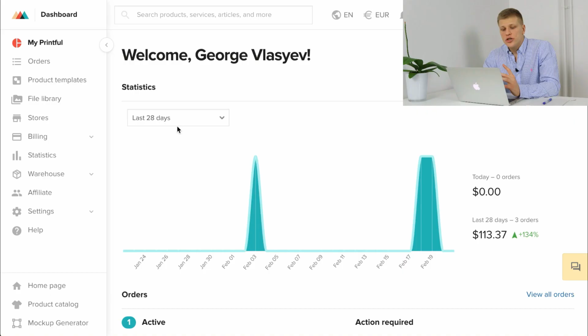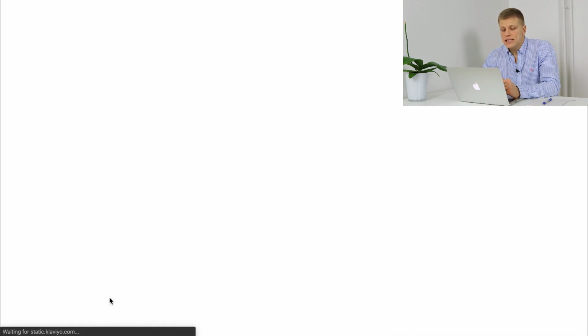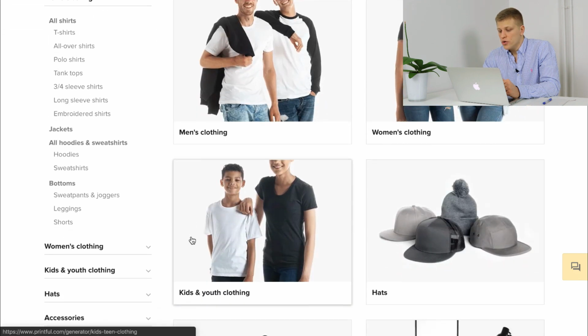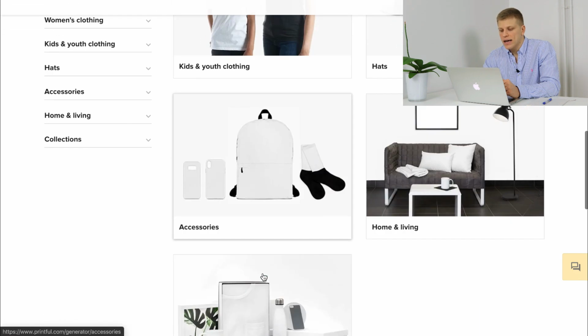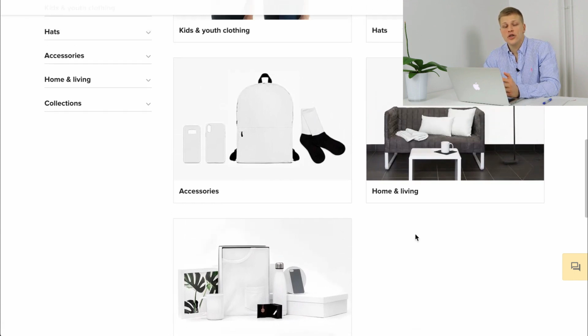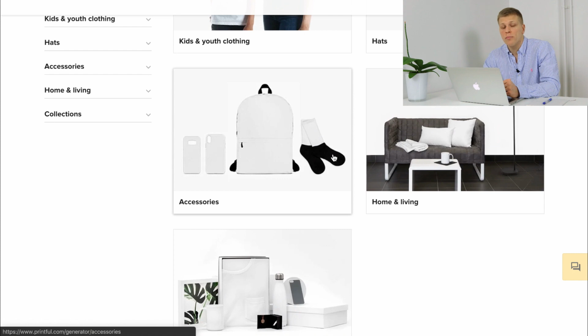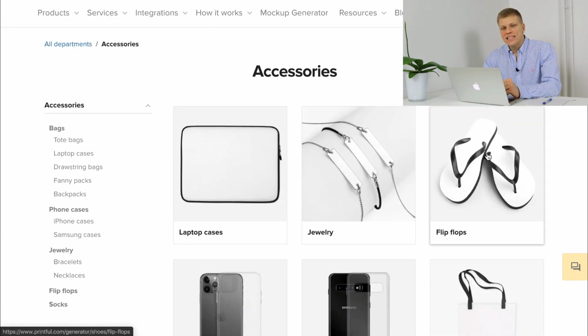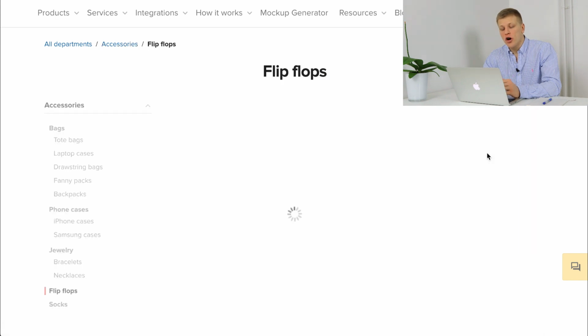Now, once you have the design that you would like to use, you go to this little website called printful.com, which I mentioned earlier, and you click on Mockup Generator right here. And here you can basically see all the different products that they have to offer. You know, they have clothes, hats, backpacks, accessories, socks, right? All different kinds of stuff. So there is a huge variety to choose from. Let's say, for example, that you want to do flip-flops. So we take that design that we cropped out and we put it on the flip-flop.